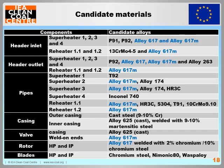This table shows the candidate materials for the European programme. Nickel alloy 617 plays a major role.